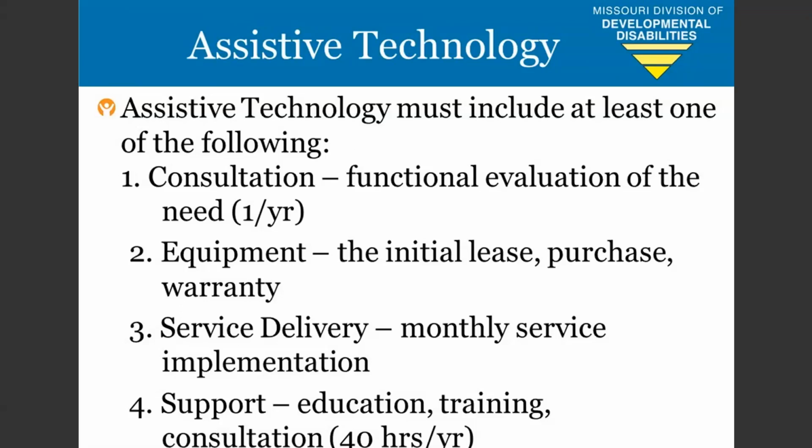Equipment is the lease, purchase, or warranty. So this equipment could be a PERS system, which is a personal emergency response system. Think the emergency call button when someone's fallen, or a panic button. A mobile emergency response system, PERS and MERS.